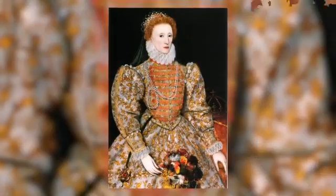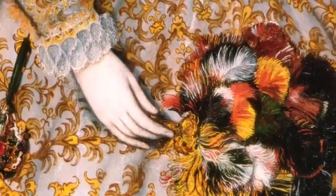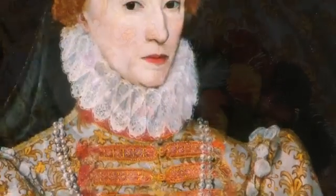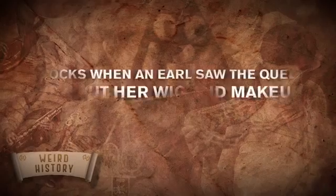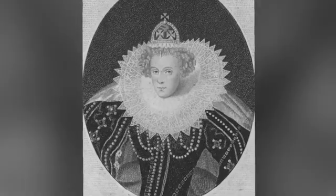Enter the famous Darnelli portrait, painted in 1575. It became a godsend of a model for later portrayals, as grateful artists reused its depiction of Elizabeth's face in paintings for decades. Elizabeth's battle against the ravages of time was fierce and lasted literally all her life.